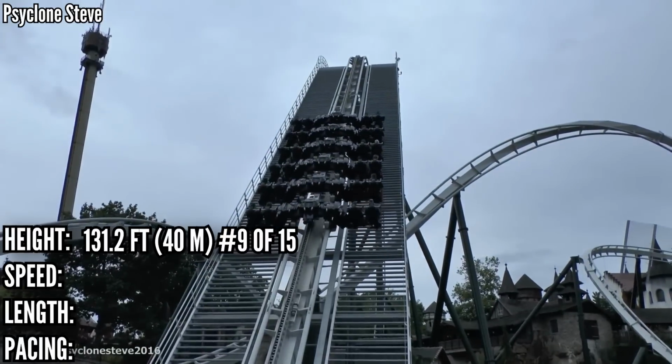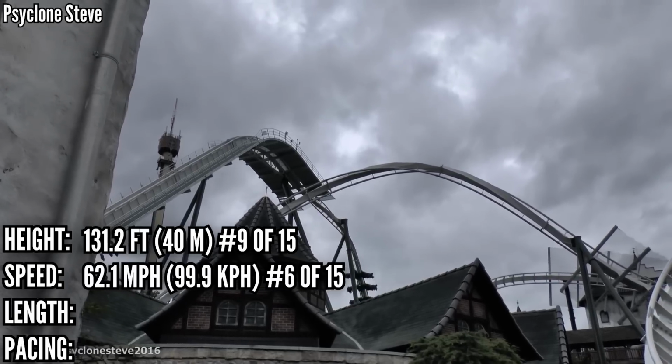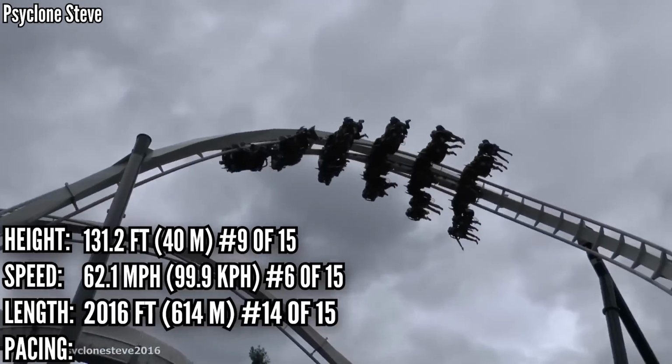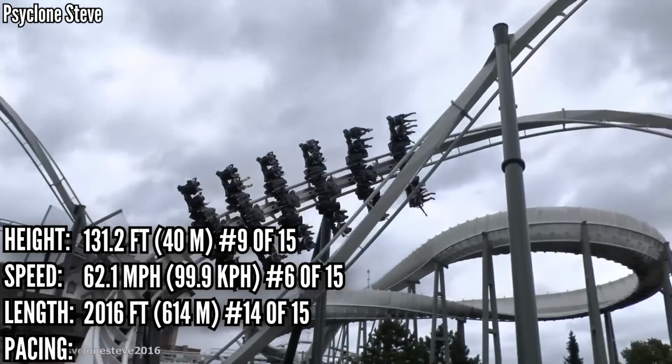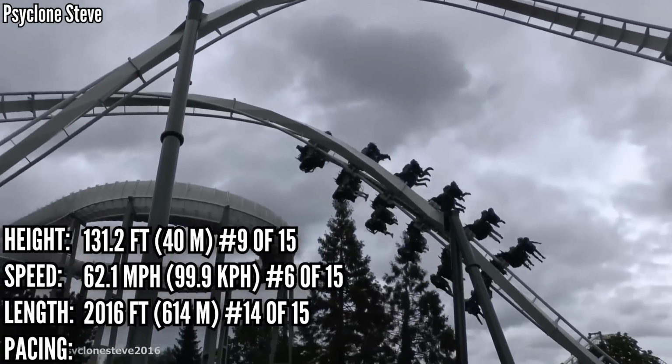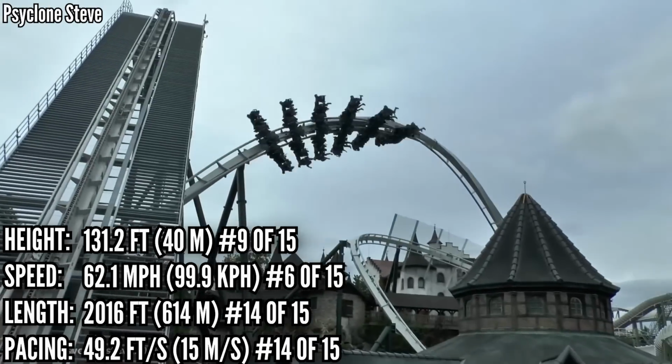It's 1/10 of a foot shorter than Phoenix in height, good for 9th, but it's up at 6th in speed at over 62 miles per hour. That's not bad, but it's down at 14th in length, barely clearing 2,000 feet of track. And if you think that drop in speed over a short track means good pacing, you'd be wrong. This is second to last in pacing at just over 49 feet per second.